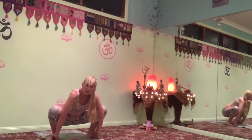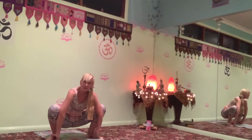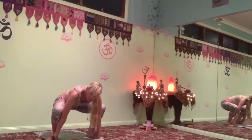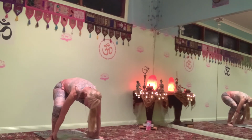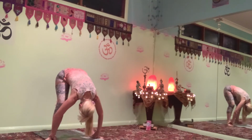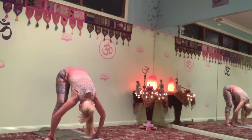So we want to keep those heels on the floor and lifting the upper body, pressing the knees outwards a little bit. Just taking a couple of deep breaths and then exhaling. So we're going to come out of it through a forward bend, bringing the bottom up and gently, slowly lower the head down to look between the legs and lifting the buttocks a little bit higher.